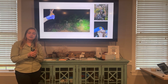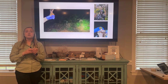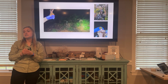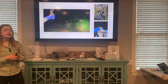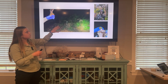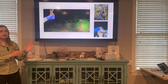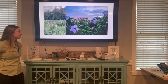Early on in our research program, we had a student from the University of Georgia who was looking at the abundance of this bat in our old growth forest compared to a forest that had been replanted. What we might call a second or a third growth forest. And what they found was these northern yellow bats really prefer and had a higher selection for the old growth forests. And so it's really highlighting the importance of conserving these old growth forests.